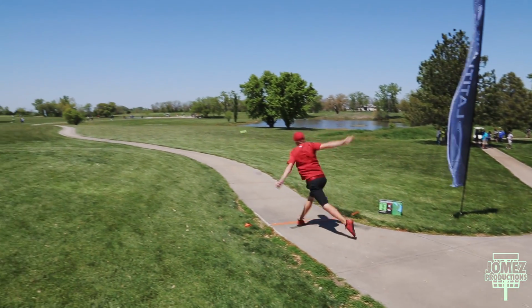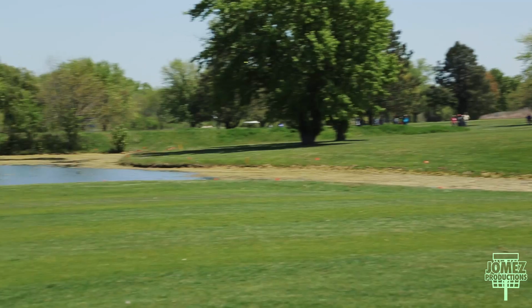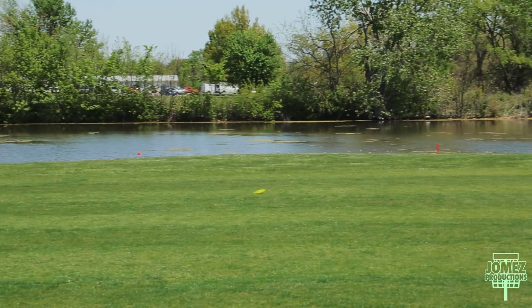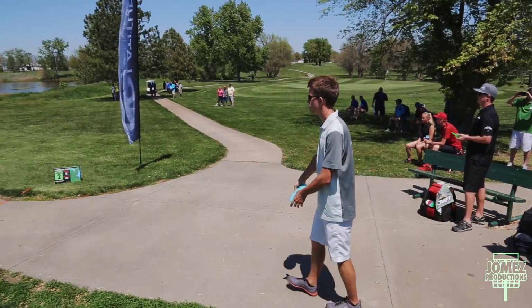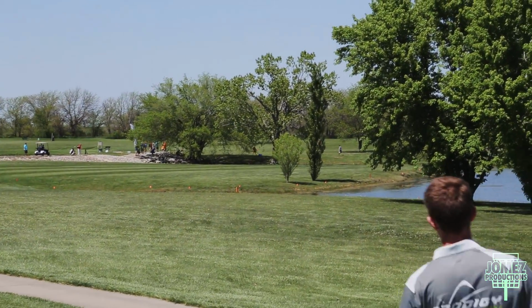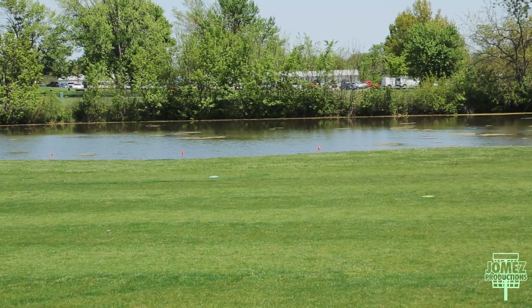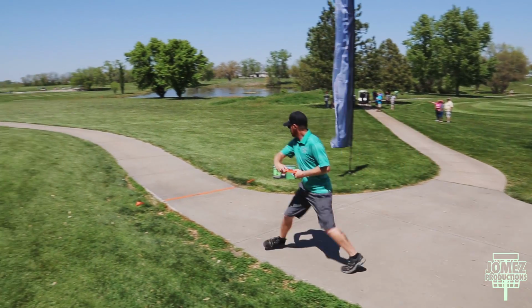Yeah, there was a good wind off the tee. I think I remember you can see the flag there moving a little bit of a crosswind. With the headwind, it's a little bit harder because obviously you want to get as far as you can off the tee, but instead of being on that left side, I could get a little bit more. Yeah, what'd you throw on the right? That was my 400G D3. I threw that a lot off the tee.